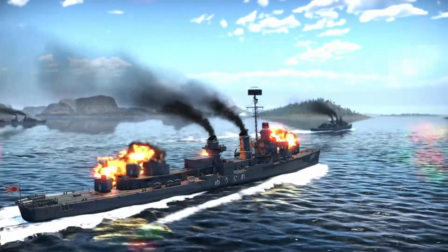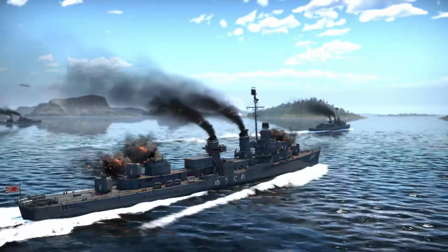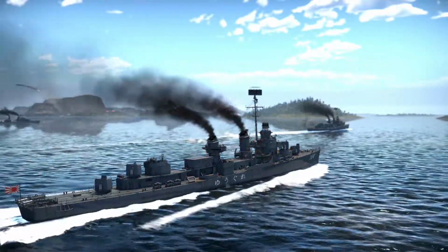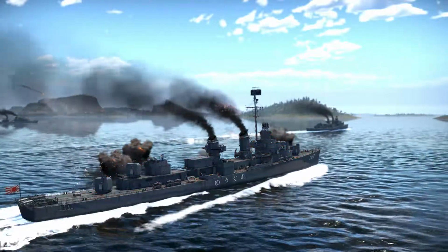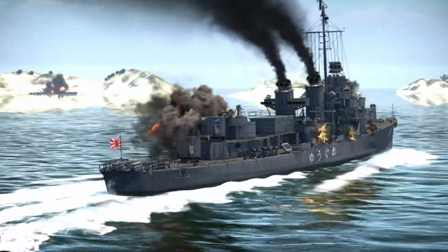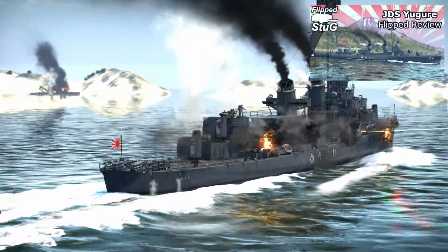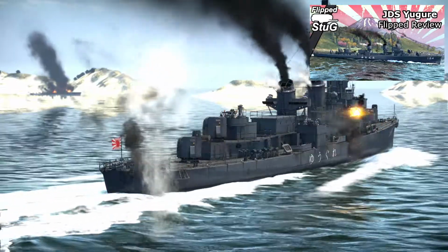At time of recording, this ship is at battle rating 4.0. Yūgure is worse than Fletcher destroyers, which sit at 4.3, but way better than Farragut, which sit at 4.0. This is not Yūgure's fault, but a symptom of the current BR compression in-game. For more information on how OP it is, you can check the video by Flipped Stack about it.